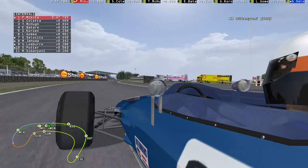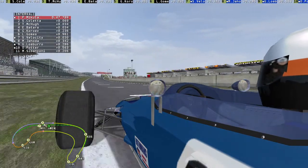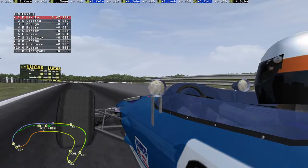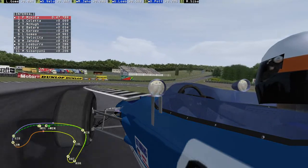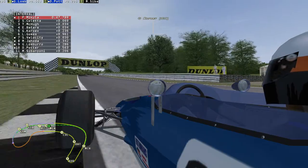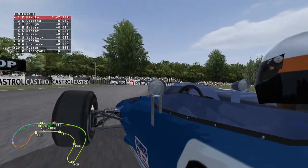And I believe qualifying is over here, and the checkered flag will drop, as there are still 3 minutes to go. 3 minutes to go. He's still going, and this one could be an attacking lap now, up into the uphill braking zone.